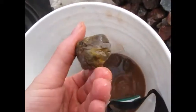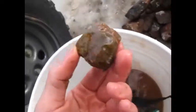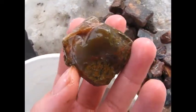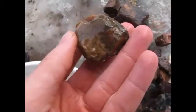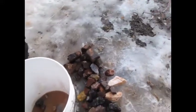Nice colorations. I usually pick up these little ones for any kind of coloring effect I think would be tumbled up. Oh yeah, there's one. That one's pretty nice. I like that. Anytime you get these more clear ones, it really makes it pop. But it seems that is the end.